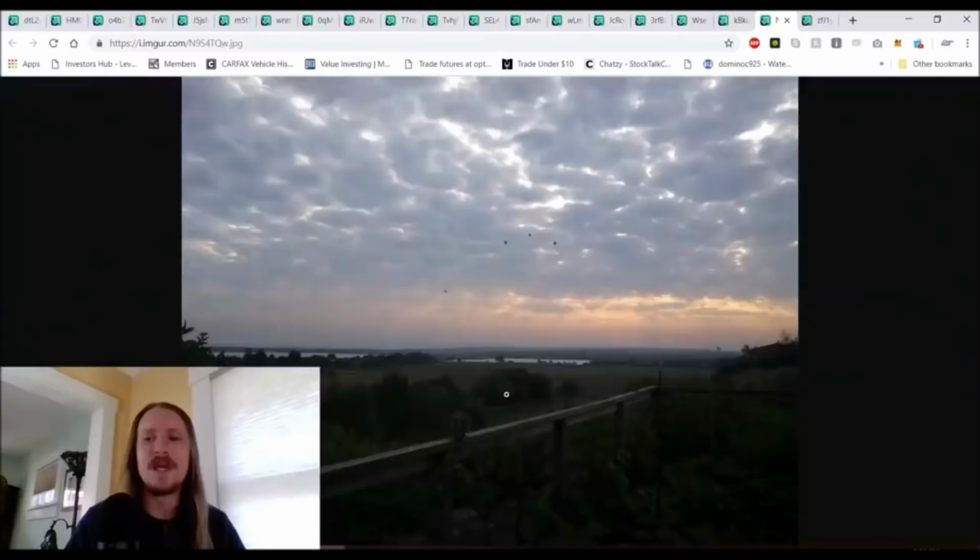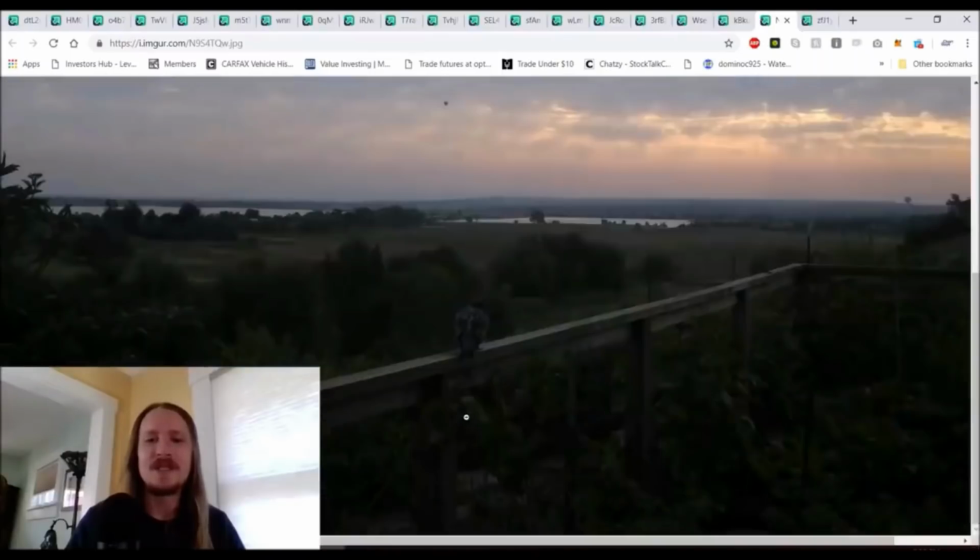Some cool, they had what are these? Hot air balloons. They had a hot air balloon festival, so that was cool in the distance. I guess that's, I don't know what that is. If that looks too big to be a dove, maybe not.